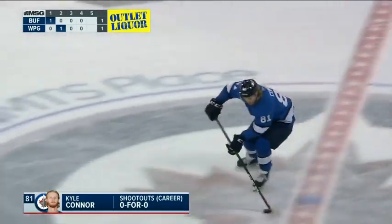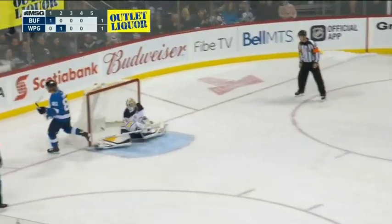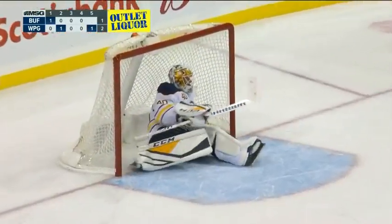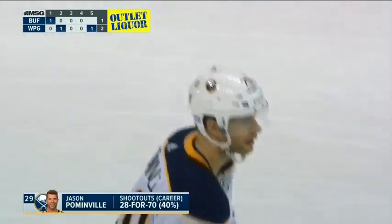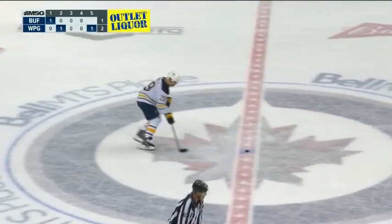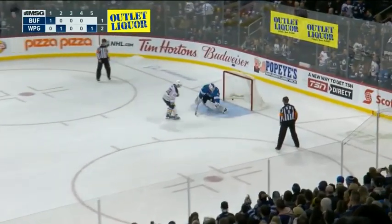Big test here. Kyle Connor for the Jets has the puck between the circles. Connor scores. Hutton thought he was going back in. He pulled it quickly back to the forehand and put it up in the net. Winnipeg with the lead. Buffalo needs a goal here from Pominville.